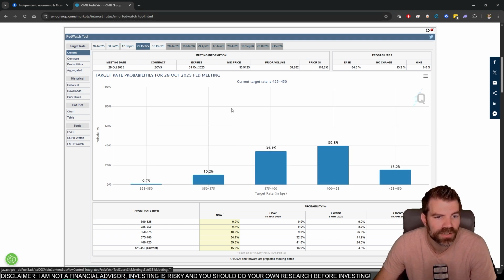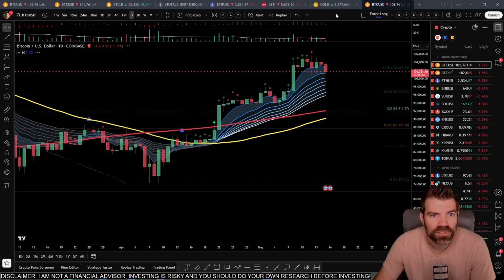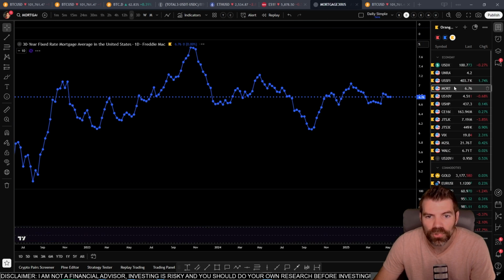If we go down here, you can see even all the way down to 3.75%, which would be very nice, especially because I have a big mortgage and I would love to refinance it. Now, mortgage rates don't always follow this perfectly, but we can actually look at mortgage rates. You can just go here and search mortgage rates.